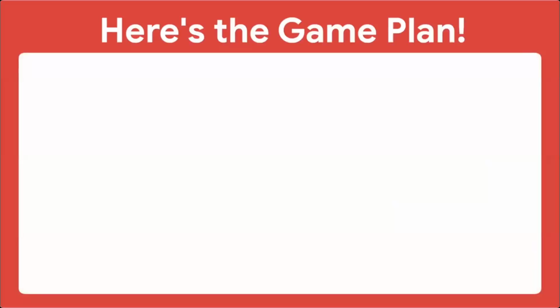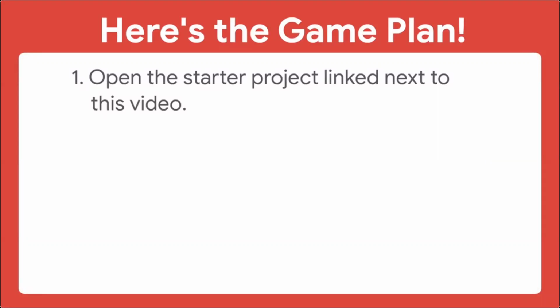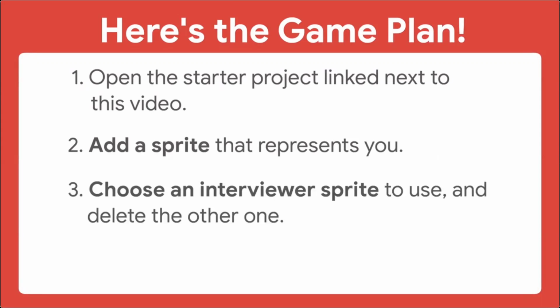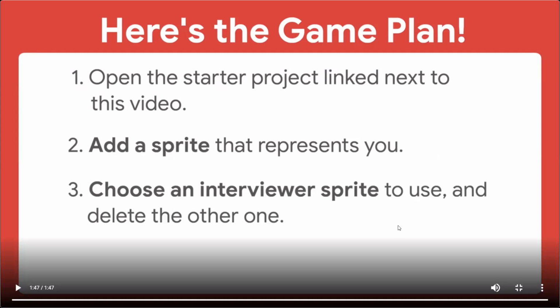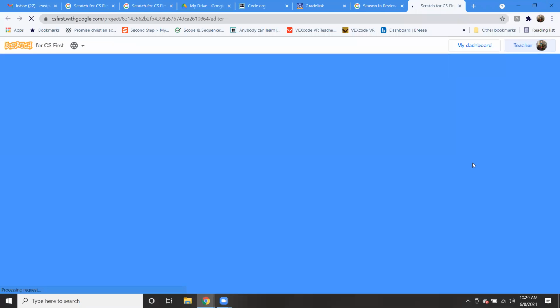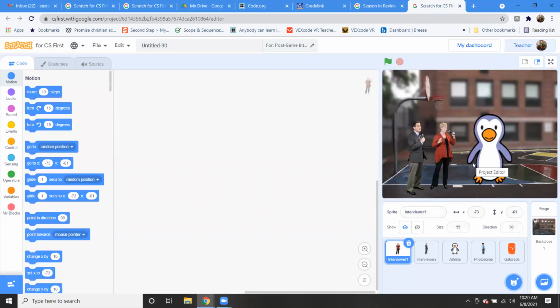Alright, here's the game plan. Open the starter project, then add a sprite to represent you in the interview. So we're gonna add a sprite that represents you, and then choose an interviewer sprite. So let's go into the starter project. Let's open it up. So it's our last one. Hopefully you guys have the hang of it.